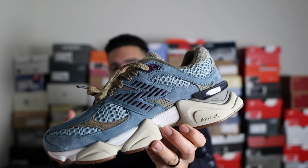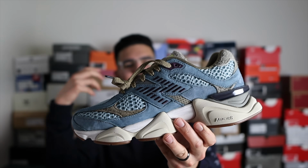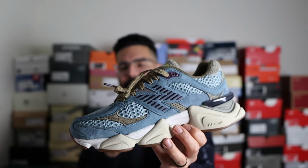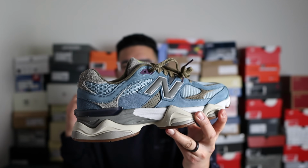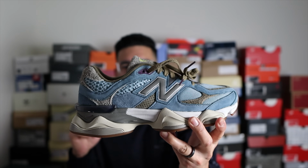I know for a lot of people the Joe Freshgoods might be even considered sneaker of the year. I get it, that's the one that gave this model a boost, but overall, if this would have been the first one to drop, this would have been it, guys, because this collaboration with Bodega is just so good. The materials, the details, once again, Bodega just does an amazing job with a collaboration, and this 9060 does not disappoint. Next one up is a 990 V3 and Pata collaboration.